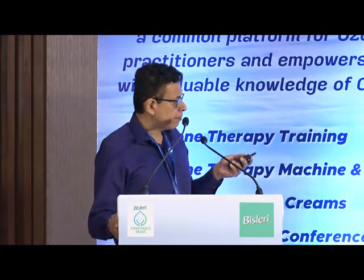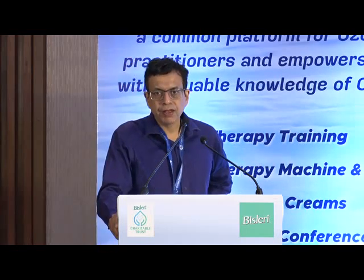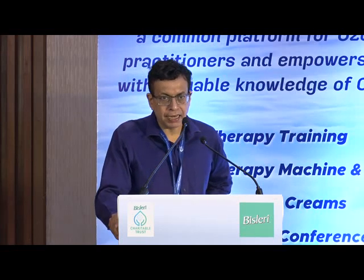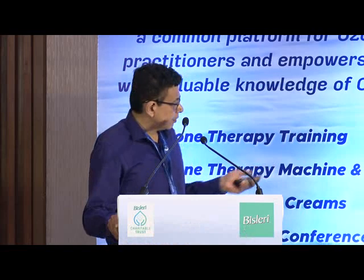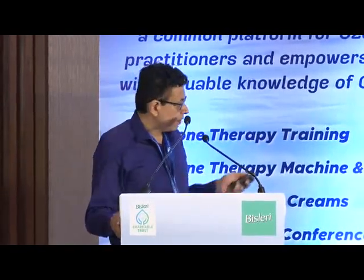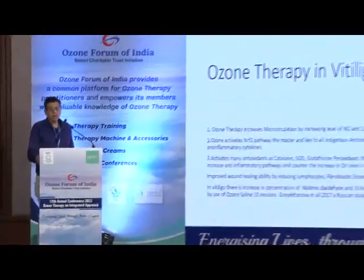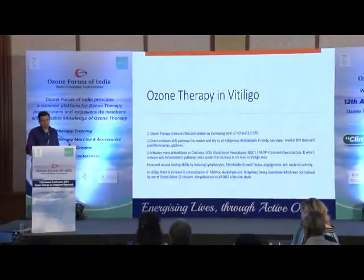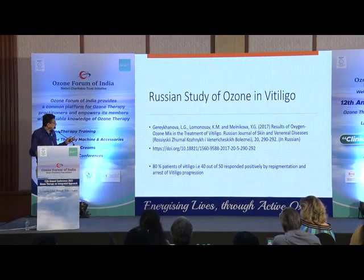It improves wound healing by inducing lymphocytes and fibroblast growth factors. Fibroblast growth factors are being given topically now under the name of Melgain. These are called decapeptides that are being used now, and they help. And ozone also increases fibroblast growth factors. Then there are blood studies, especially in Russia. They found that in all vitiligo patients, the level of malondialdehyde and 8-hydroxydeoxyguanosine goes up. These are markers of an increased level of inflammation in the skin. So the malondialdehyde level goes up.